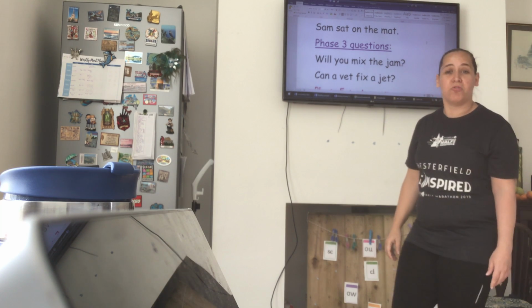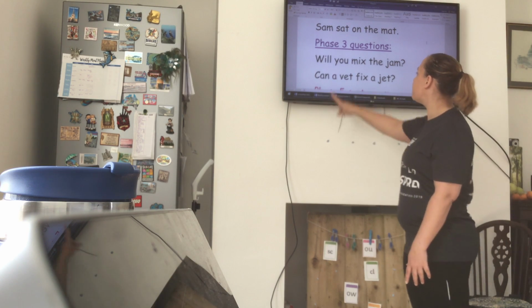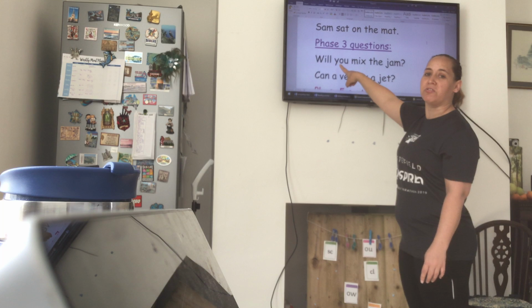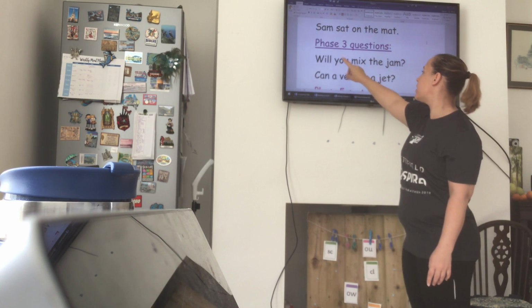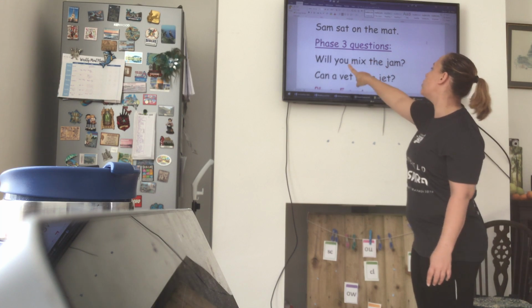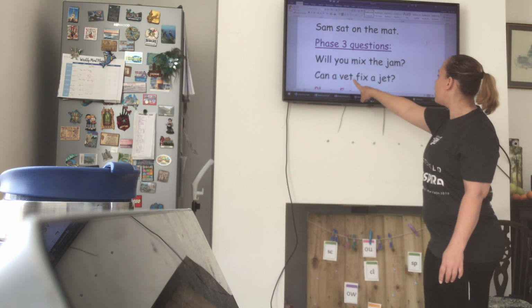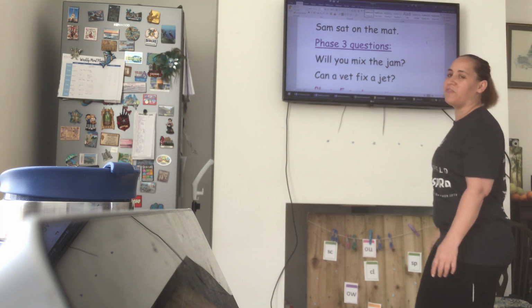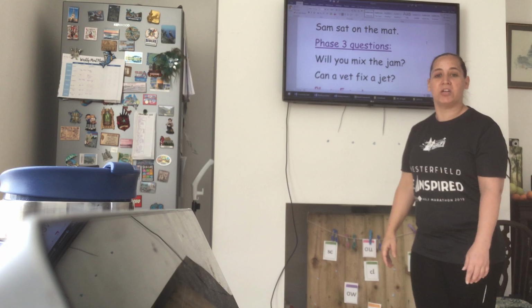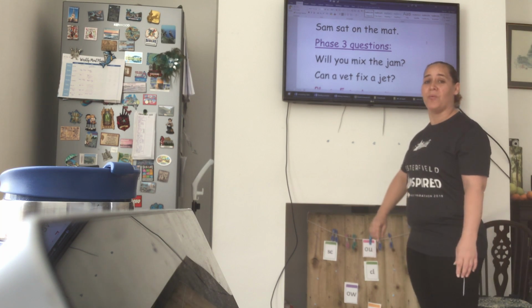And then we're going to look for some tricky words that we can practice before we read the whole sentence so we already know them. There's a phase three tricky word, the word you. Well done. And the word the, that's a phase two tricky word. So we've got you and the in that one. Let's have a look. And there are no tricky words in that one. Fantastic. So now we've found the tricky words, we've found our phoneme, we're going to have a go at reading and decoding. Off we go.